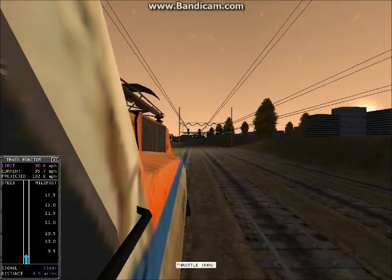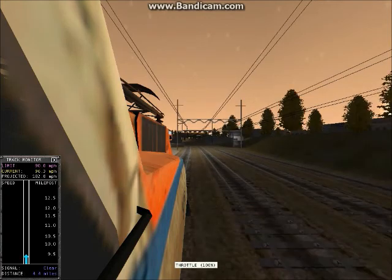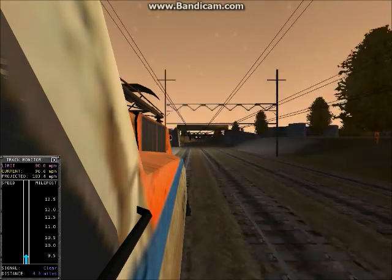87 miles per hour. 72. 95. Clearing milepost 8.5.